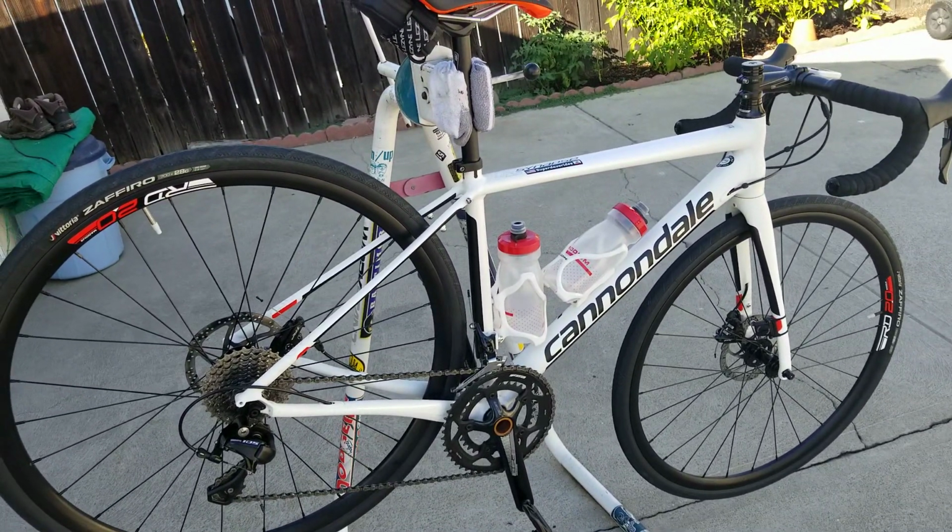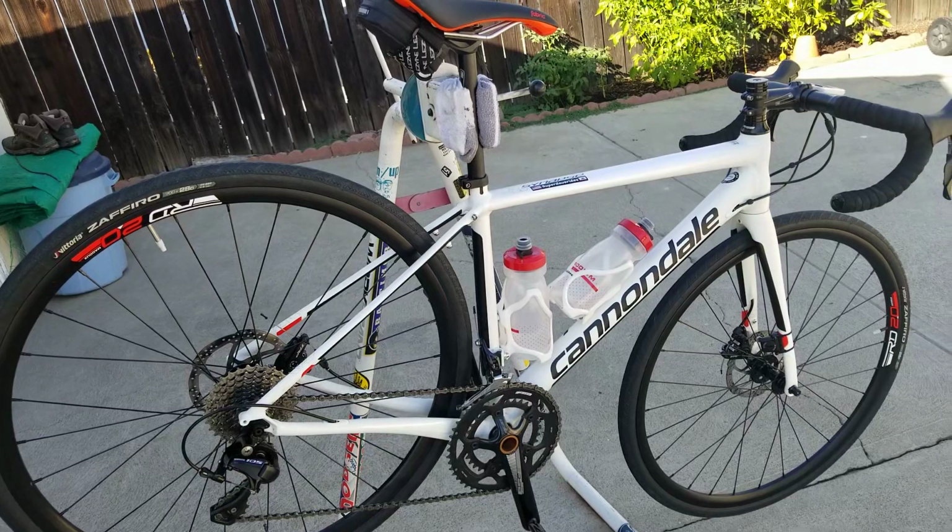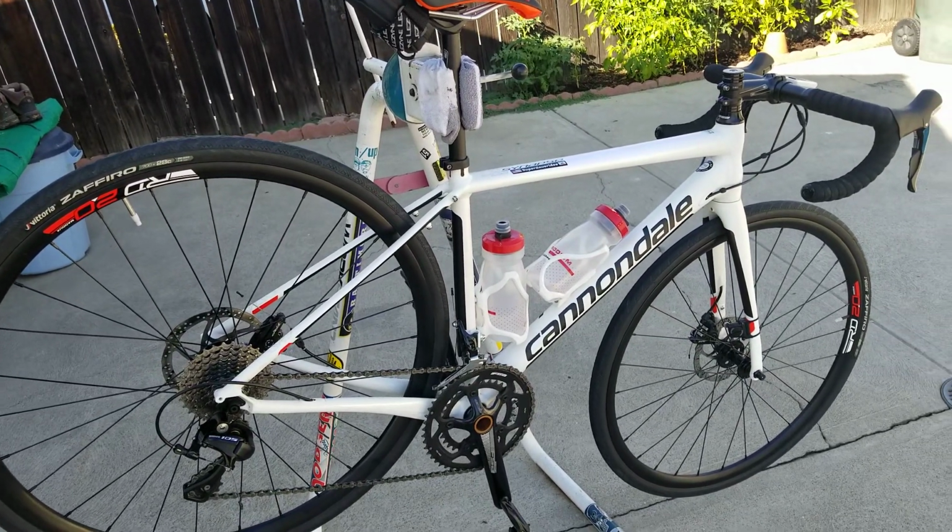I really love the way this bike looks. But more importantly, I love the way it rides. It's a great bike. If you guys have any questions, let me know.